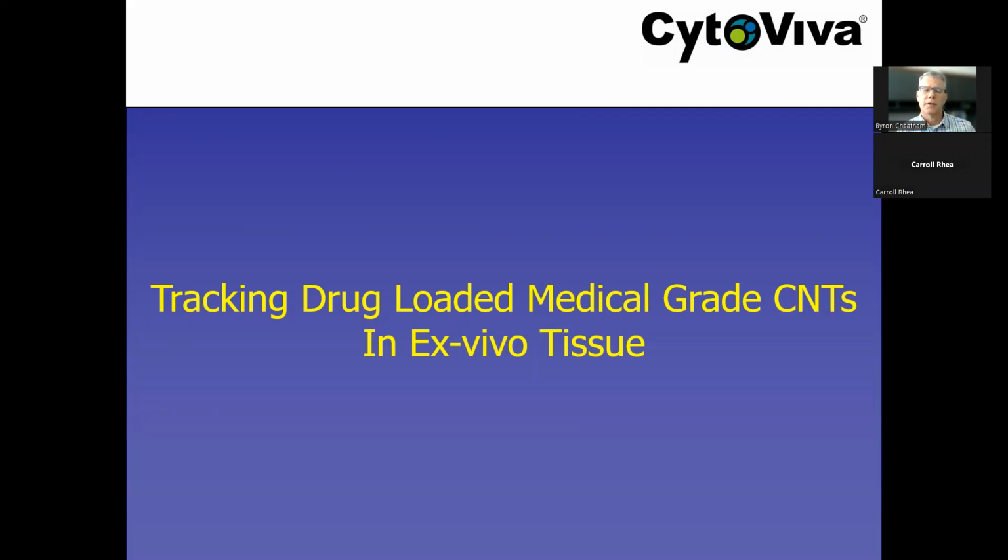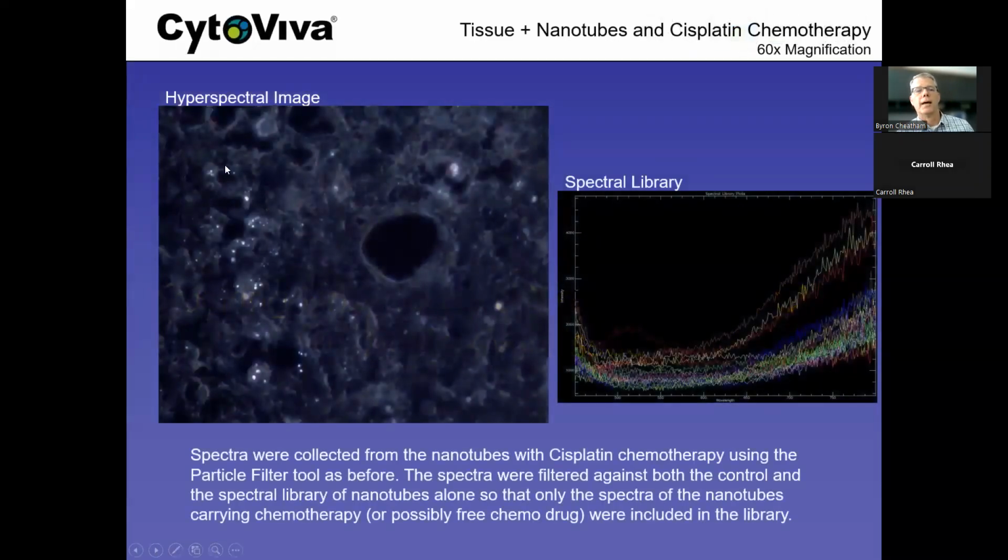and then looking at nanoparticle exposed and control mice as well, and looking at where we can not only map the presence of the medical grade carbon nanotubes, but also the drug load that are present. And here we're looking at a tissue sample. This is about a 5 micron thick tissue sample, tumor area, where these medical grade carbon nanotubes with, again, cisplatin as the API, or the active pharmaceutical ingredient, were localized. And we've got bright spots here in the tumor tissue that we can see. And we've got a spectral library here of cisplatin medical grade carbon nanotubes.